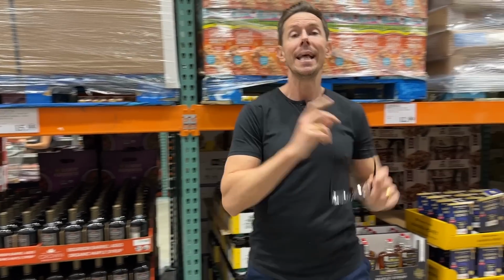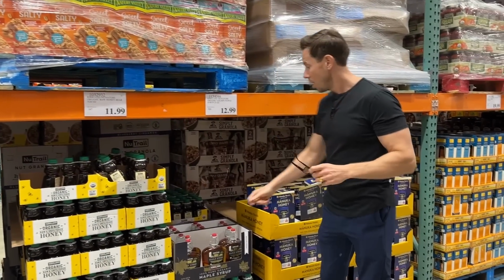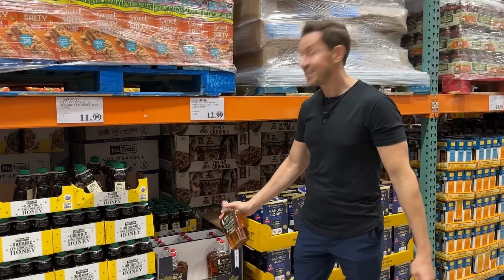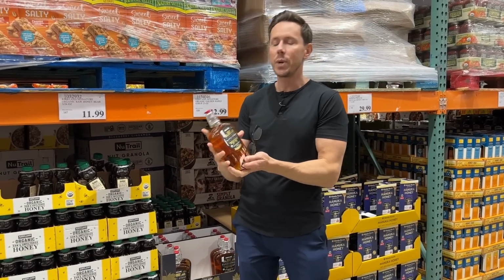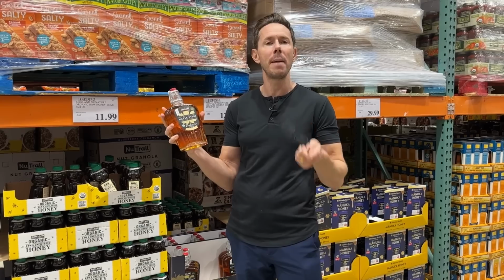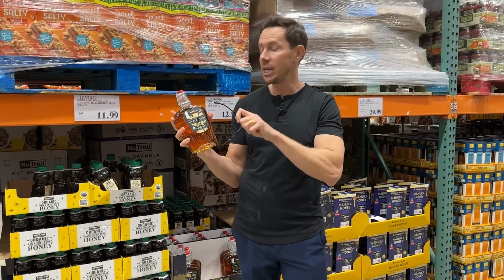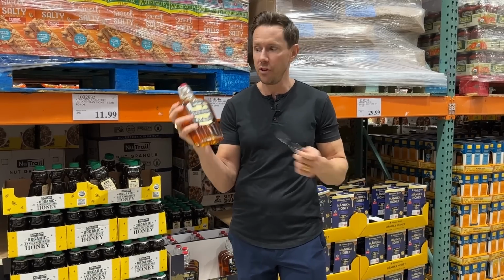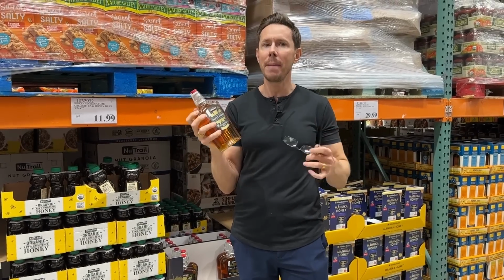There's another limited time deal for Canadian A maple syrup. This is almost gone. This is the last box. And this is just a really nice bottle of pure Canadian 2024 harvest maple syrup limited edition. It's in this really cool flask style bottle. It's not flavored, it's just top shelf maple syrup that people really go crazy for.